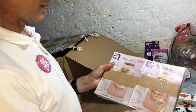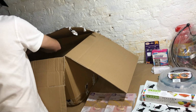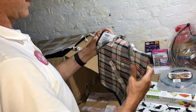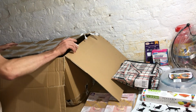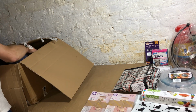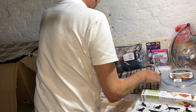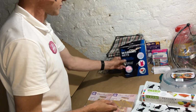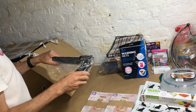We've got a new personalised, or an older personalised catalogue. So we've got another shopping bag here. We've got two shopping bags there. I'm just going to move this box a bit further out of the way so we can fit more stuff on it. So we've got a nice blue towel bale. Lots of washing nets, so keep all your socks together in the washing machine. We've got a silicone sealant gun there.